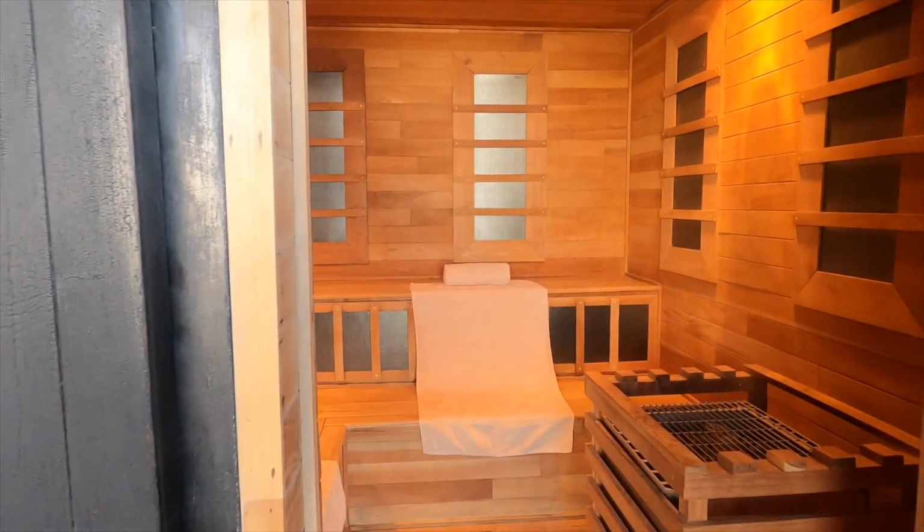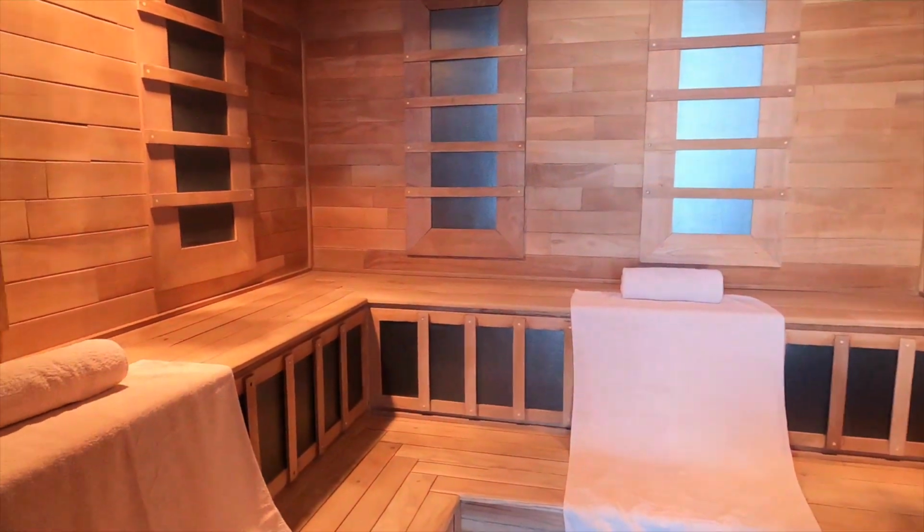I personally love when the spas have the steam room and the sauna and all these extra wet areas because it's such a plus when you're getting a massage.